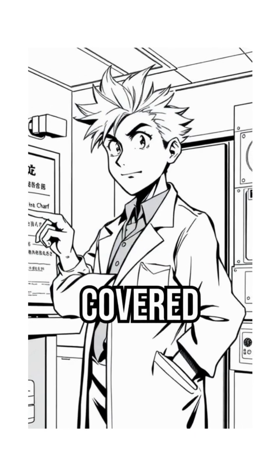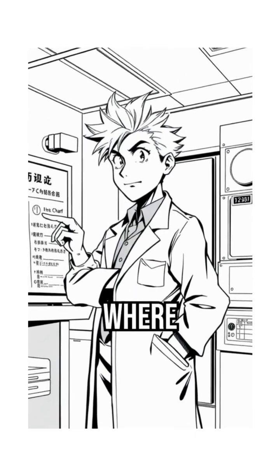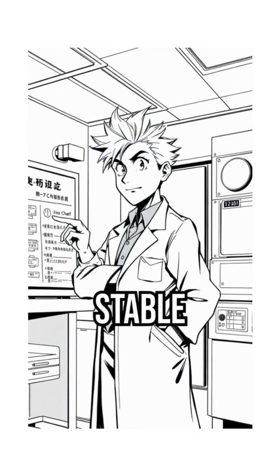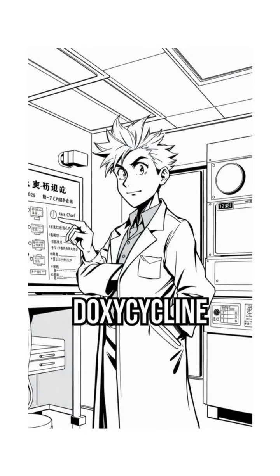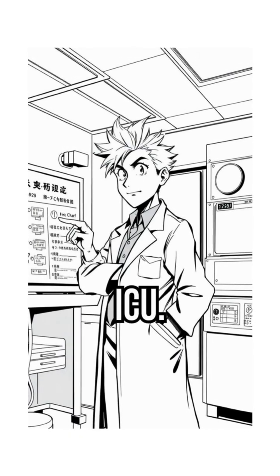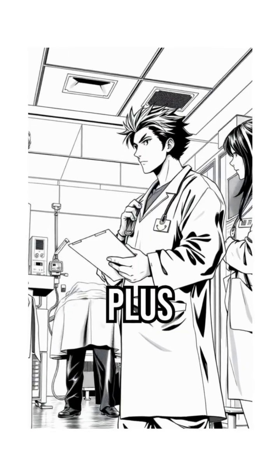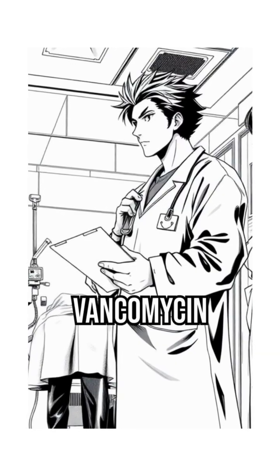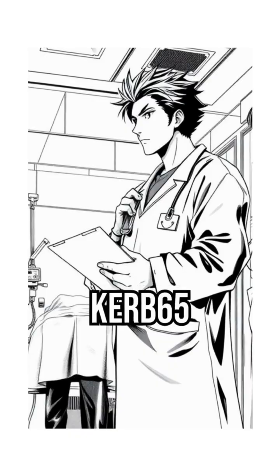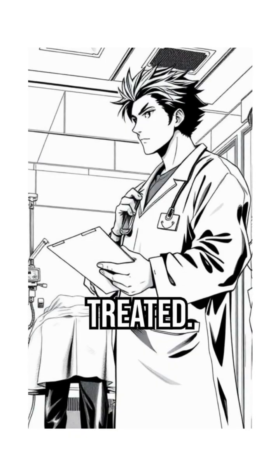On Friday, we covered how to treat pneumonia based on where the patient is. If they're stable and outpatient, give azithromycin or doxycycline. In the hospital, not ICU, use ceftriaxone plus azithro. In the ICU or high risk, add vancomycin or Zosyn. And always think about CURB-65 to guide where they should be treated.